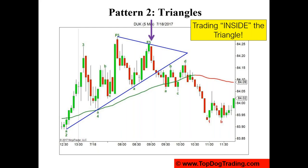Now, pattern number two for today is triangles. Again, we're going to do something that's not traditional, a bit counterintuitive. Remember I said we want to get in early, but we also don't want to get faked out. That's a tough thing to balance. How do I get in early but not get faked out, and not get left behind?